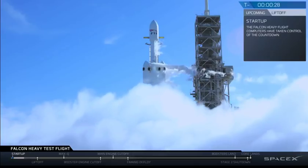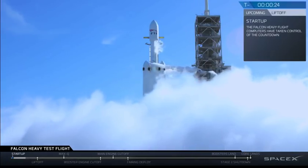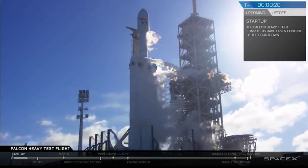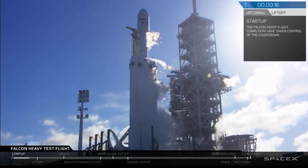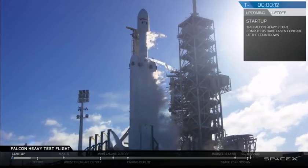T-minus 30 seconds. Launch director on countdown one. SpaceX, Falcon Heavy, go for launch. Falcon Heavy is configured for flight. T-minus 15, standby for terminal count.